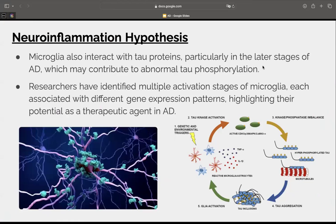Microglia also interact with tau proteins, particularly in the later stages of Alzheimer's, which may contribute to abnormal tau phosphorylation and make it worse. Again, the paper did not go into details on this process, and I didn't have the time to investigate on my own. But it's important to note that there is a relationship between the two, and that neuroinflammation is intricately associated with amyloid beta and tau pathologies.